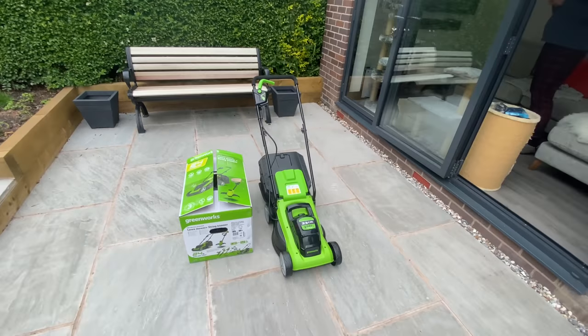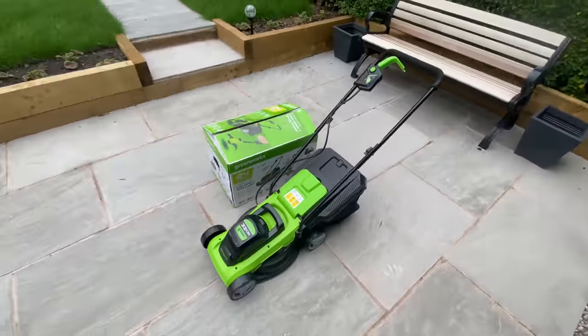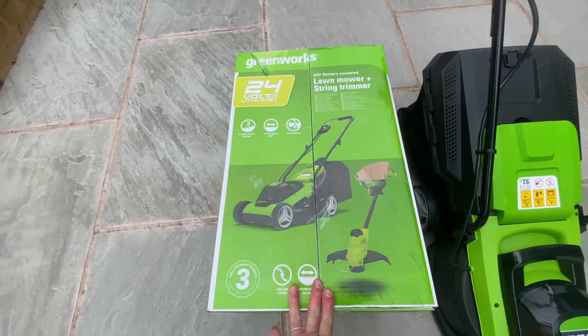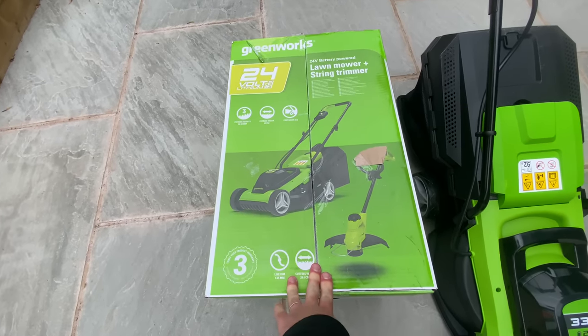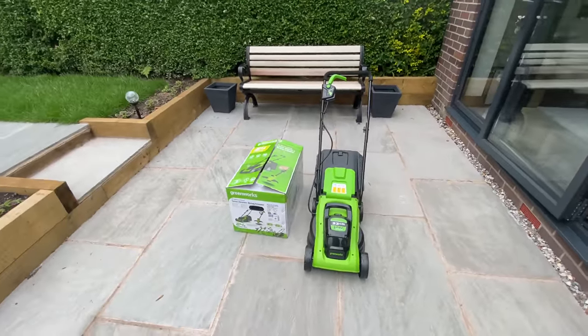Oh, everybody, it was a struggle, but we did it. We put together the mower. So this is our mower. It was a gift from my parents. It is actually a Greenworks 24 volt lithium. It is battery operated. It's got three different cutting heights, blah, blah, blah. And it also includes a strimmer. So here it is. I mean, it's a very nice kind of attractive garden green colour.